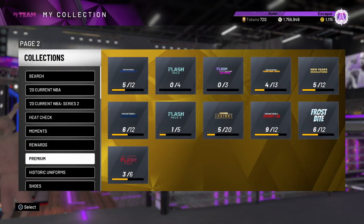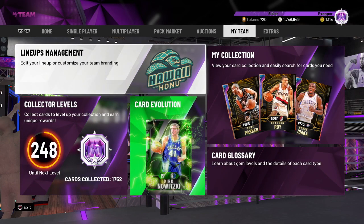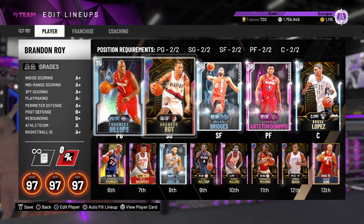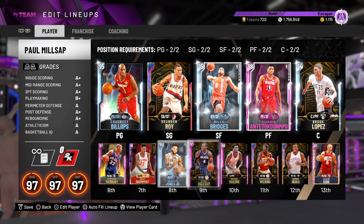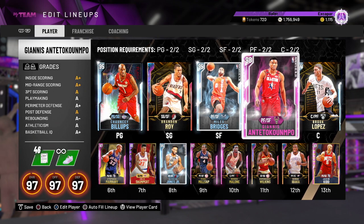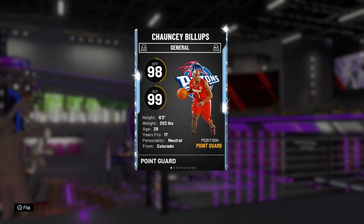Coming in at number 3, who I actually have, and if we're talking about best value, it's this Chauncey Billups. He goes for 3k, and you guys can see I actually have him in my new lineup because I'm selling out of the cards that are super overpriced, and I know that they're going to drop. I'm selling them now because I know, but he's starting PG in this new lineup. He's 6'3". You can see for a diamond, he's a 98 offense and 99 defense. He's basically an opal.